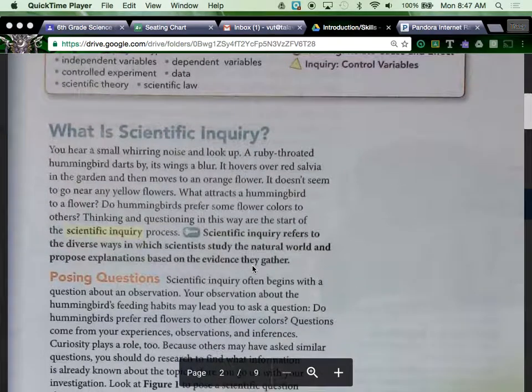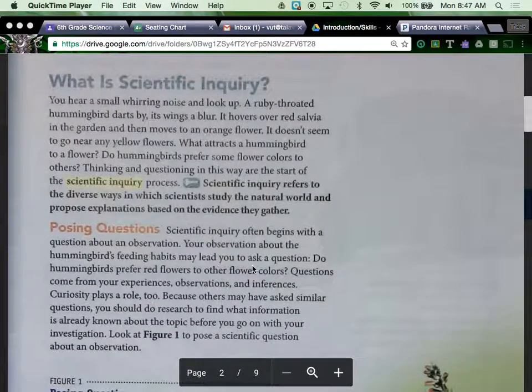So what is scientific inquiry? You hear a small whirring noise and look up. A ruby-throated hummingbird darts by, its wings a blur. It hovers over red salvia in the garden and then moves to an orange flower. It doesn't seem to go near any yellow flowers. What attracts a hummingbird to a flower? Do hummingbirds prefer some flower colors to others? Thinking and questioning in this way are the start of the scientific inquiry process.